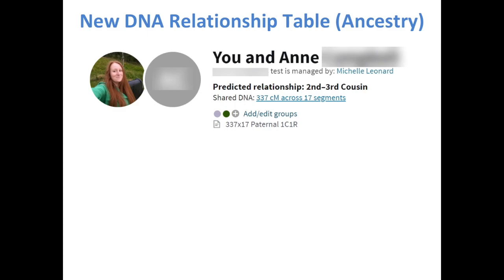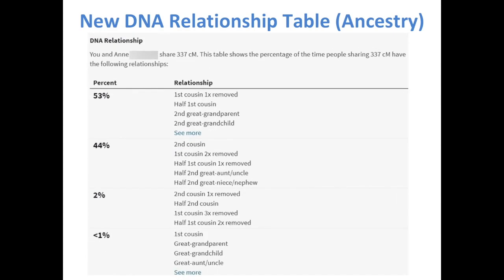And Ancestry have now done something similar to the Shared CM project. It's very new. It's called the DNA Relationship Table. And this is my dad's first cousin, Anne, who I'm matching at 337 centimorgans. And if I now click on this on Ancestry, they're going to bring up a table similar to the Shared CM project with the probability percentages. It's 53% probable that she's my first cousin once removed, and that's exactly what she is.